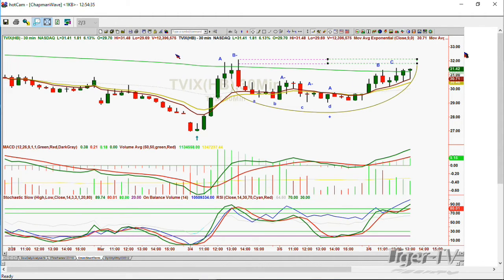So the TVIX, which is the 2 times long VIX index, makes a low 2697 at 10:30 on the 4th. It runs all the way to a peak B. That becomes a peak B minus because it fell to 3209, pulls back. Then you had a series of A minuses failures, but the low that was made at trough D, right at 2901, starts an A, then it goes to a B as C, and within seconds we should go above 3148, and that'll start leg D.